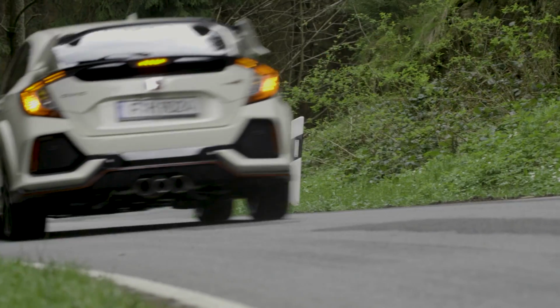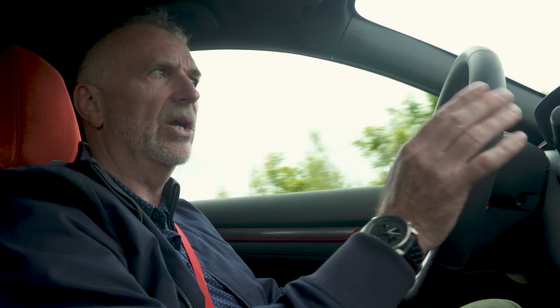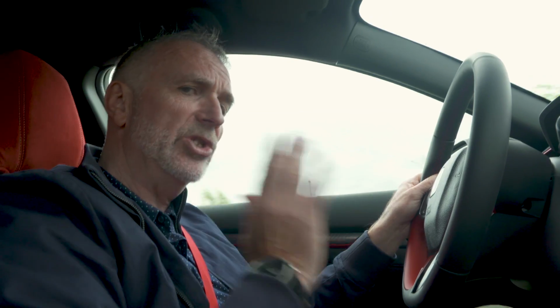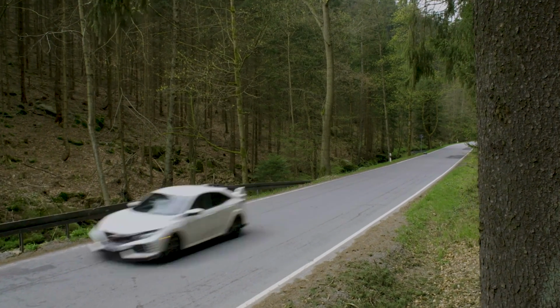The thing about really high-powered front-wheel drive cars is they tend to suffer from torque steer quite a lot. But the R is quite well isolated from this. Basically, once you give it the absolute beans, the steering wheel actually stays pretty true.